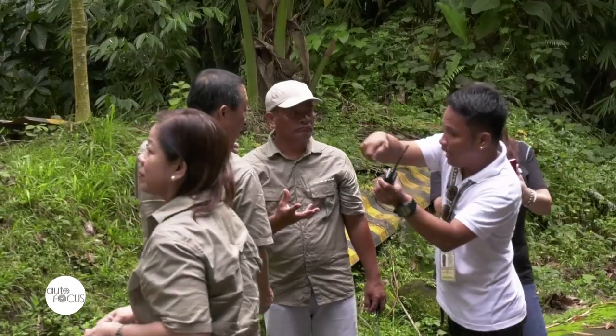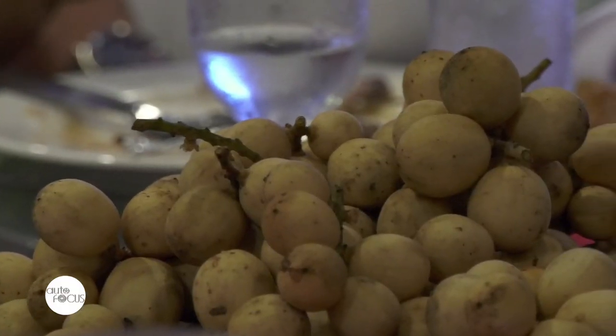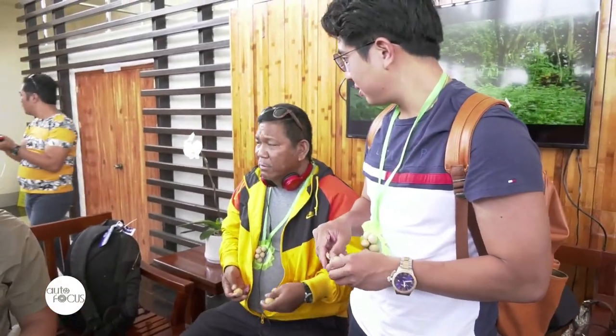And then we proceeded after that to the Lanzones Plantation. Camiguin is known to be the Lanzones capital of the Philippines because of the very rich soil. They say that the sweetest Lanzones comes from Camiguin.